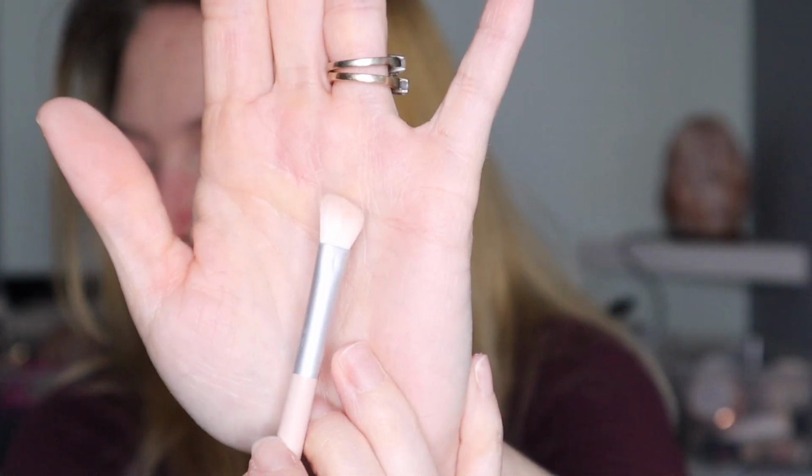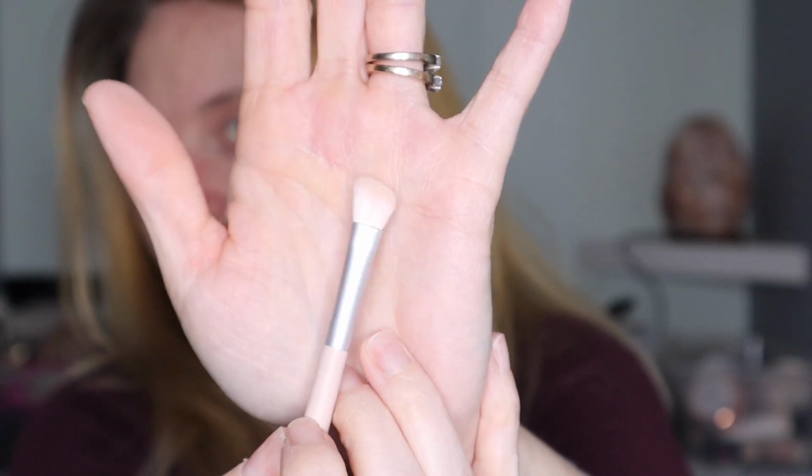Alrighty. Let's see. How are all these brushes? Oh boy. I can't figure out what brush I want to use. Okay, I guess I'll just use this one. This is from She Glam. I'm going to use a lot of She Glam today, apparently. I just realized that.